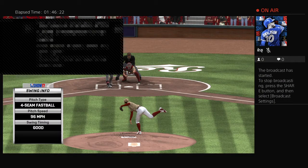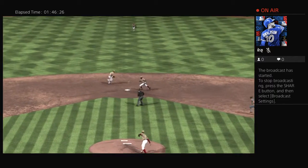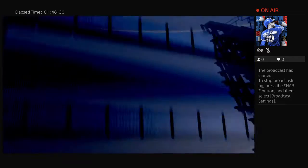Well, it looks like just a ground ball base hit in the box score. But man, that ball was hit hard up the middle. He's going to do well for himself if he stays consistent and keeps that approach.